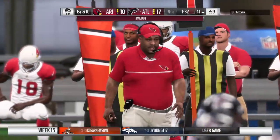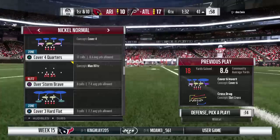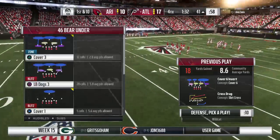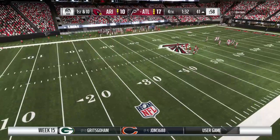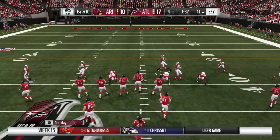And now here's a timeout defensively coming from the Cardinals. And they'll be disappointed to have to burn one there after giving up the 1st down. 2 first downs have them up to the 41 now for 1st and 10.